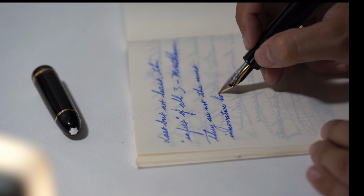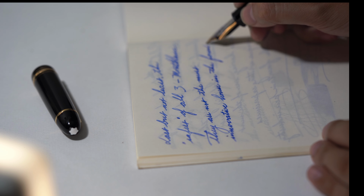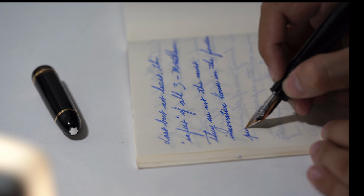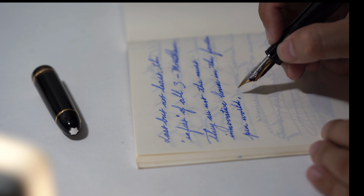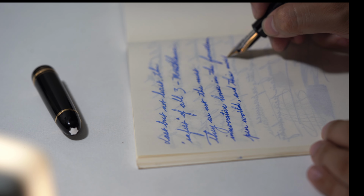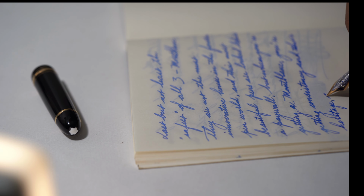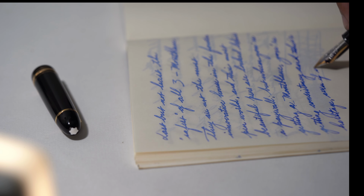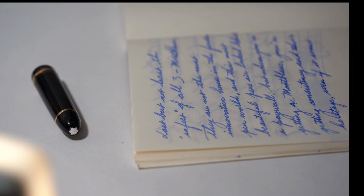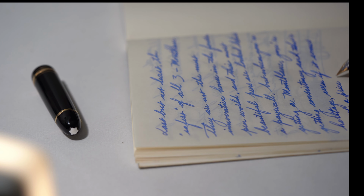And finally, the Lamy 2000 is the pen for creatives, designers, and minimalists. Its Bauhaus-inspired design is perfect for those who value simplicity and efficiency. It's the best choice for those who need a dependable everyday pen that won't break the bank. Each of these pens brings something unique to the table, and ultimately, the best pen for you depends on how you plan to use it and what you like the best.